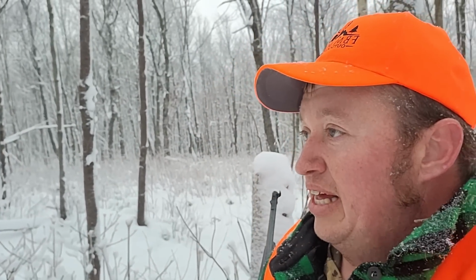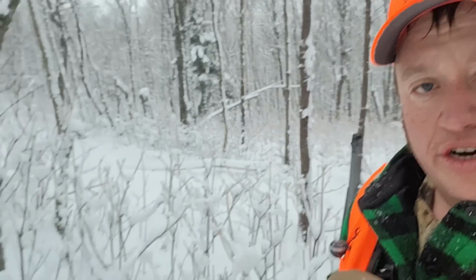You just laid down a nice little scrape here. Gotta get back on the track. I just want to show you real quick. Right. At least we know it's a buck. Alright, I've been on the track for, I don't know, maybe 2 miles, mile and a half. He made that one scrape, but he hasn't stopped besides that. Jumped up a big cow moose.